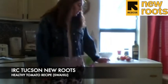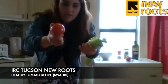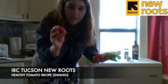So this is a pretty easy recipe, and all you will need will be some lettuce, one tomato or two, and 1 to 2 radishes, and half a lemon.